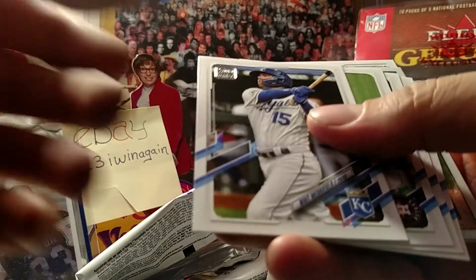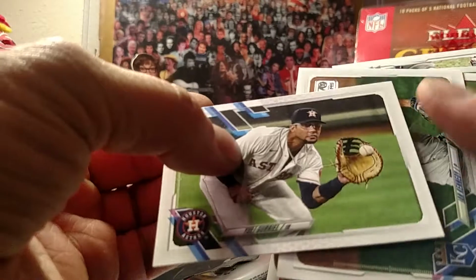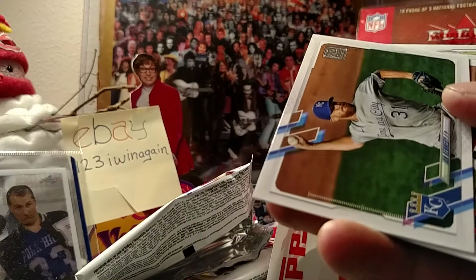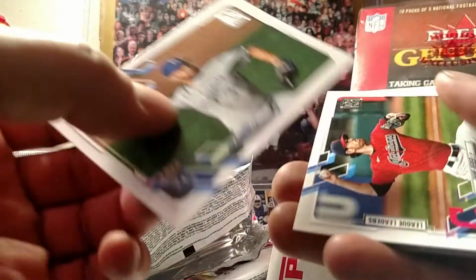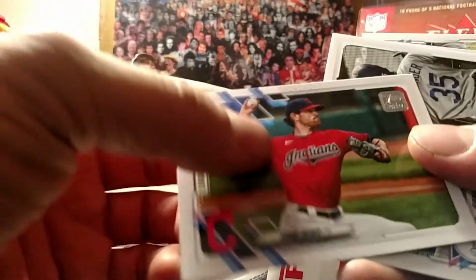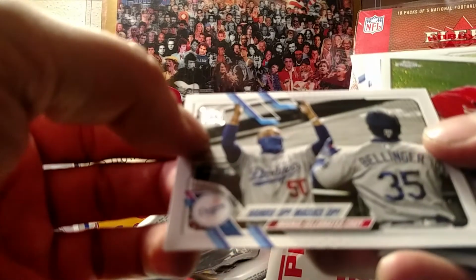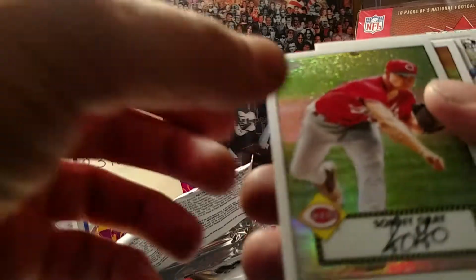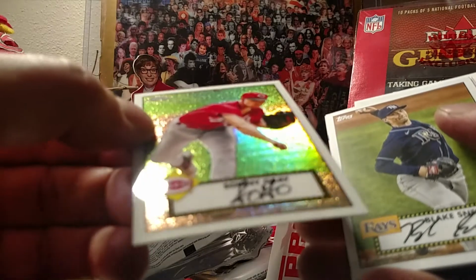There's Brinson, Marlins. Whit Merrifield, Royals. Looks like I got a fancy one coming up here. Julio Urias. Ian Kennedy. League leaders, Shane Bieber. Buttons up, mask up. Sunny Gray, that's a nice looking one. Doesn't look like there's any dings or anything there.